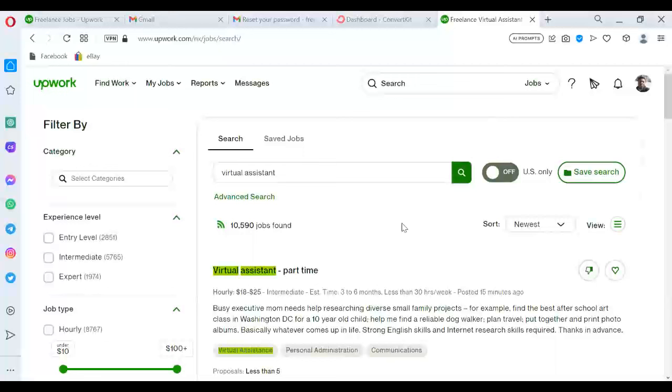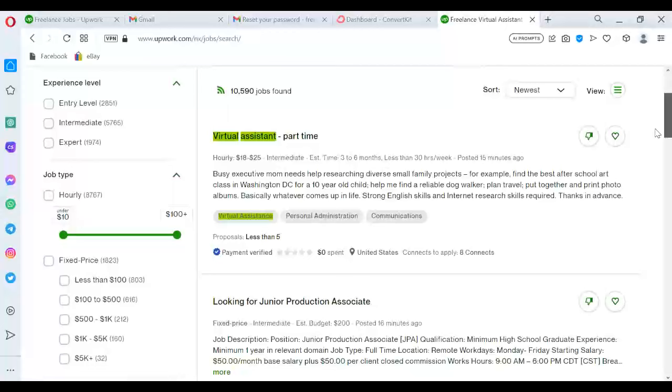Now, the moment we type in the "virtual assistant" keyword, this is what it's going to show you. I want you to pay attention to all the highlights. You will see "virtual assistant." Even any job that does not have "virtual assistant" so far has "virtual" or "assistant." Whether it is executive assistant, the keyword will follow.